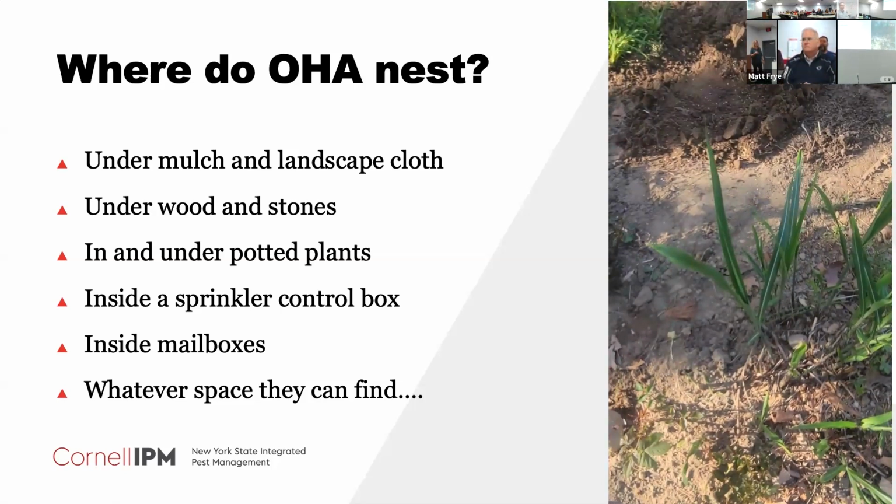We've had pest control call up and say, I don't know where these ants are. And later on, I heard they were in the sprinkler control box. They just couldn't find it. And that was close enough to the house to be causing problems indoors. They'll be inside mailboxes too. People have taken videos and shown that odorous house ant will invade a mailbox as long as there's food nearby and whatever they can find. So any little space can be an odorous house ant nest.